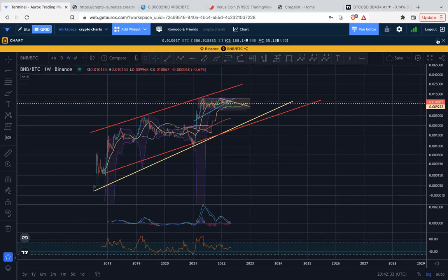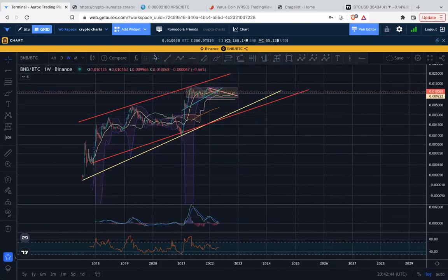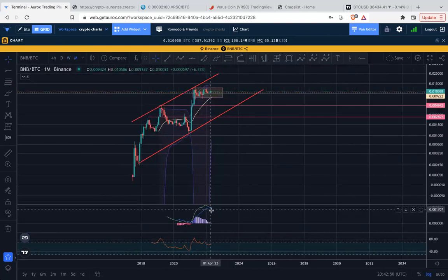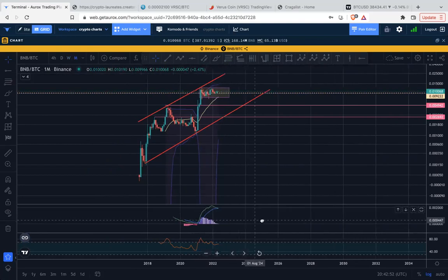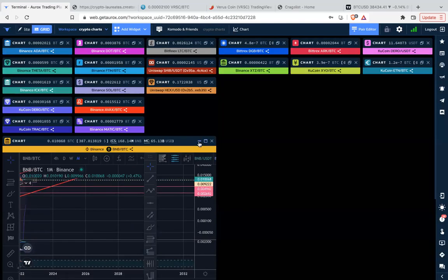Okay, what's coming? There's also the potential that crypto is going to be massive, and there's things that are going to get even bigger, and BNB might be one of them. So let's see. What I'm looking forward to seeing is how does this MACD play out? How does the bearish cross play out on the MACD, and what does that mean for price on the monthly? Okay, so stick around to find out.